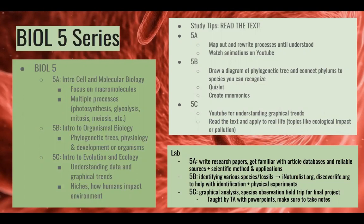And so just a little general breakdown of what you can expect in the series. For the first one, for the 5A, you will come across different processes such as photosynthesis, cellular respiration, glycolysis, and although these may be topics that you may have come across during biology class in high school, it's definitely going to be a lot more in depth into details. It really helps if you watch animations on YouTube, as these processes involve certain pathways and certain steps. Drawing out the diagrams yourself can be a great tool to test yourself, and to make sure that you're understanding what exactly is going on in that process.